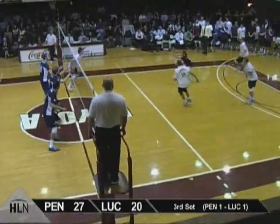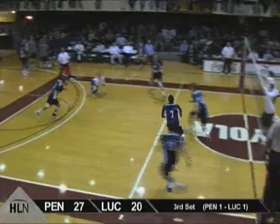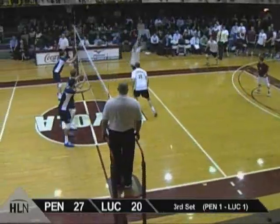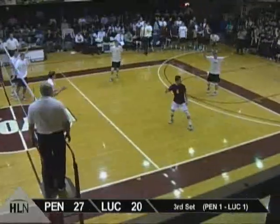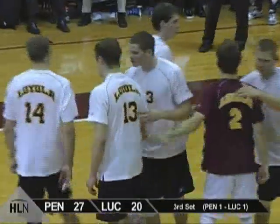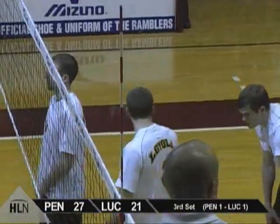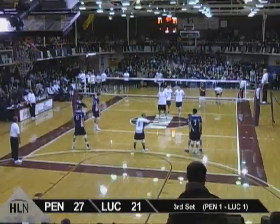Goss tosses it high, gets it across, dug out by Becker. The set to the right side for Bunting, dug out this time. Now for Sunder, off hands, dug out by Becker. Here's the set to the right side for Bunting. Can't put it away, Goss digs it out. Here's the set back to Sunder, and Sunder hits it out. 27-21. Mike Hutz will serve for Loyola.